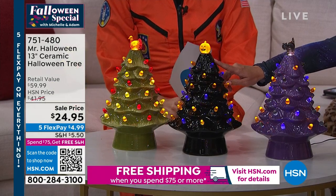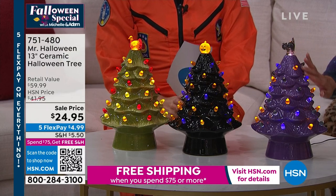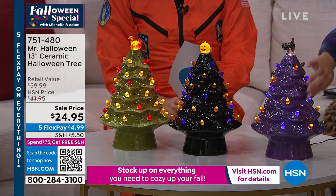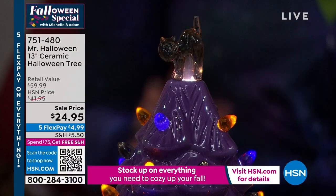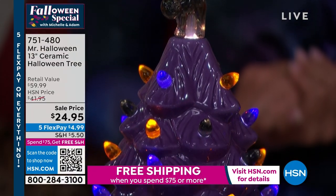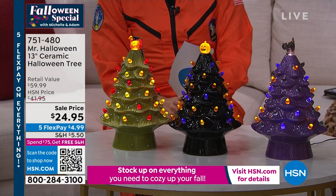And you have the black pumpkin tree, how cool would that be? And then we have the cat. And the cat is purple, the little black cat on top, and then all of these fun kind of like gumdrop lights. You choose, marked down from $41 to $24.95. Holy cow, that is a whole lot of nostalgia in your home. It's 13 inches in height.